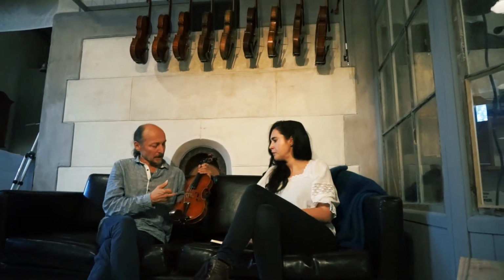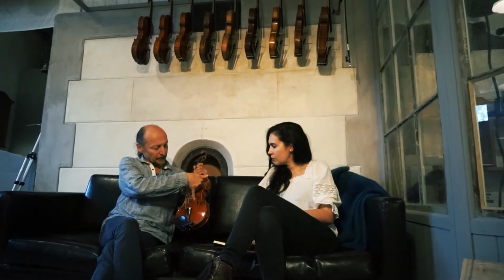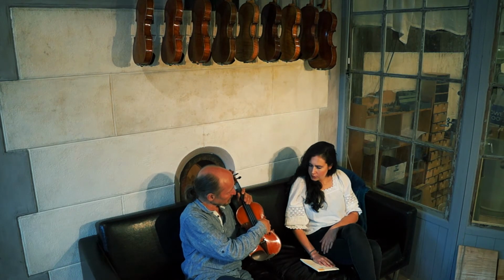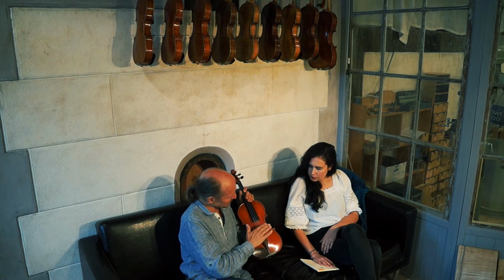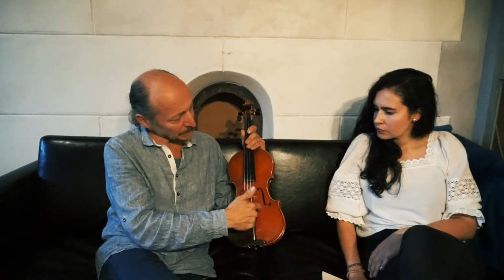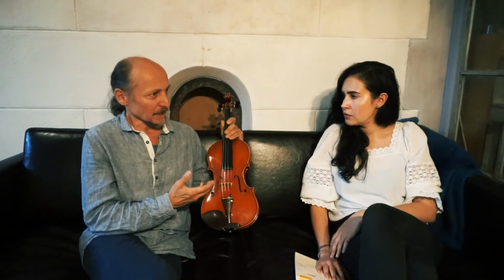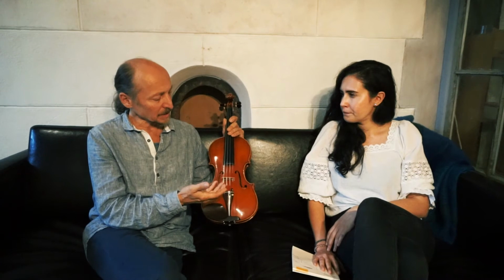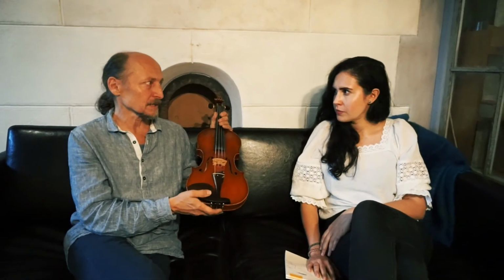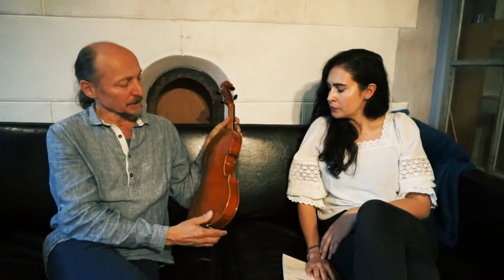Yeah, exactly. And also here close to the treble side of the bridge, where the sound post is. If you see some really serious deformation in the top or a crack, that's also not so good. You might then want to take it to a really good repair person and have a look at it and ask if it's an issue.